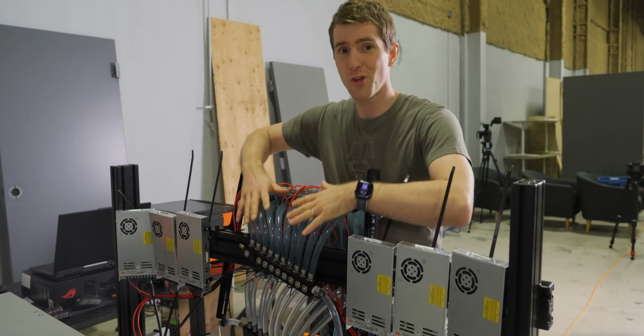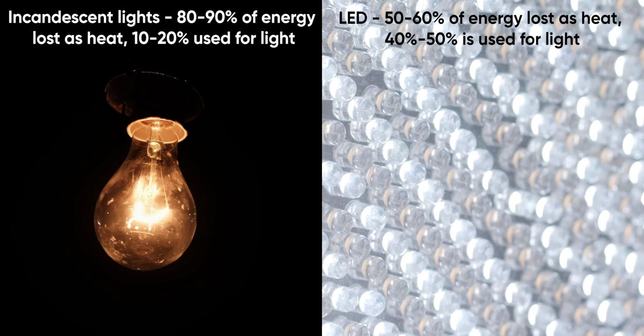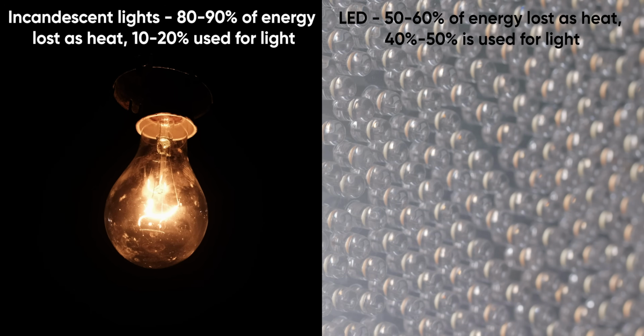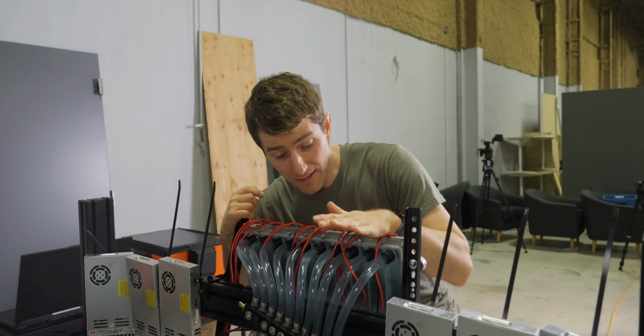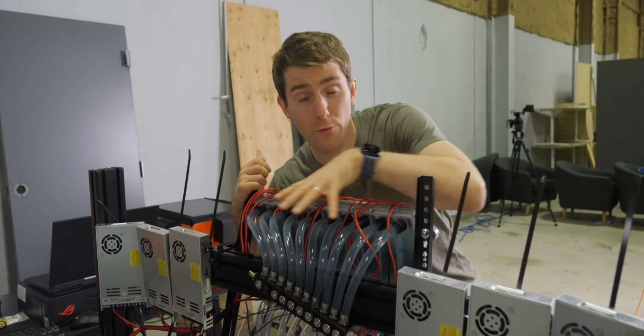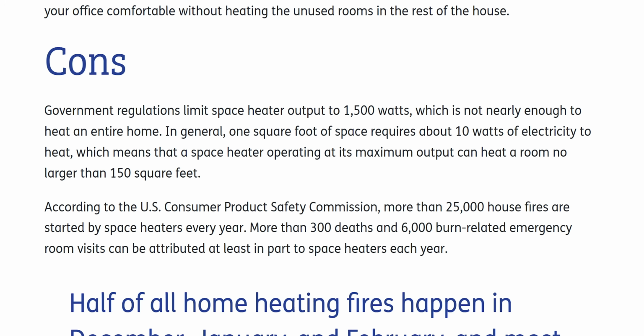Now it's time to talk about cooling. Although LEDs are significantly more power efficient than incandescent lights, they still waste about half of the power they draw as heat, meaning that our new gaming monitor here is going to throw off something like 1,700 watts of thermal energy. That is more than the limit for a residential electric space heater here in North America.